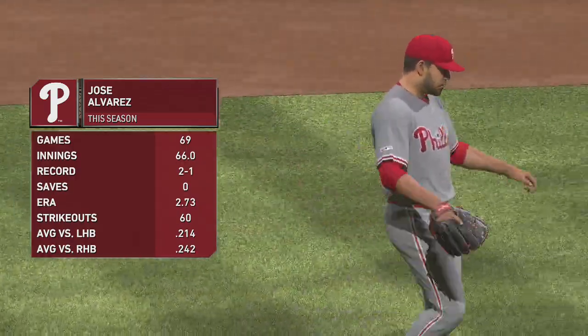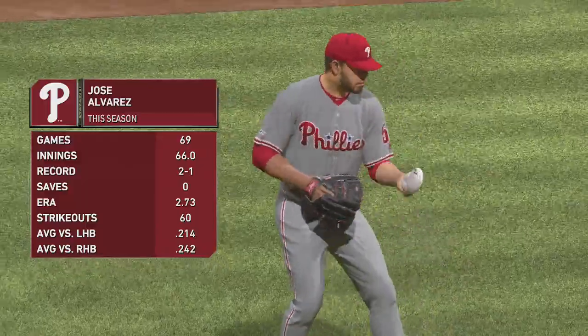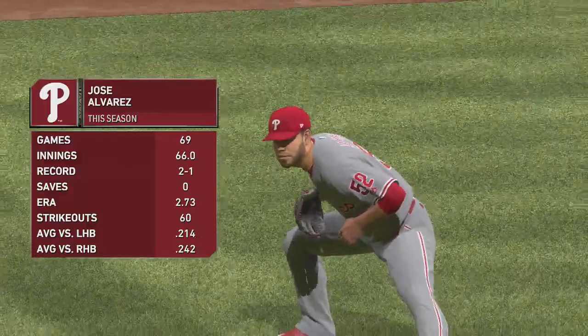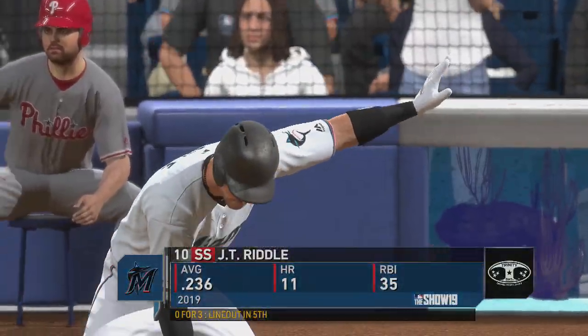Jose Alvarez is on now out of the bullpen as he'll make his 70th appearance so far this year. Spot, number 52, Jose Alvarez. Now playing left. Ready now for the Marlins.